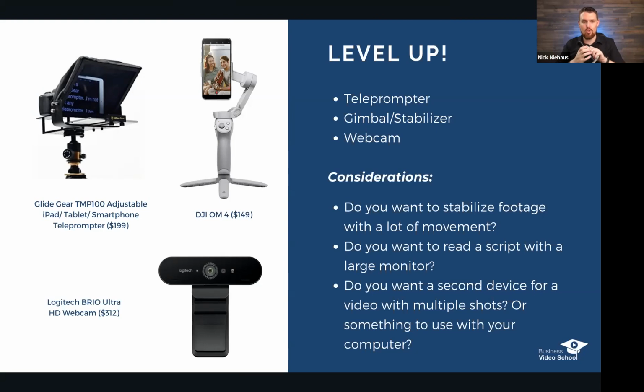We're not doing a full training on how to use gimbals, but what a gimbal is basically meant for is to completely smooth out your shots. So if you're doing home tour videos, a gimbal is a no-brainer. And in my opinion, the DJI OM4 is the cream of the crop. It's the best gimbal for phones available on the market, at least in our professional opinion.